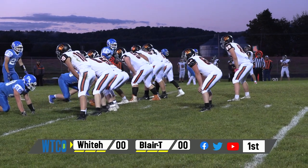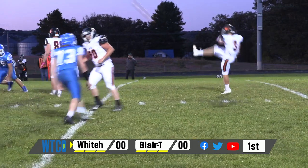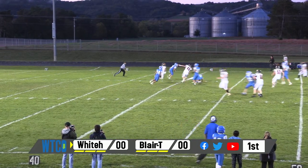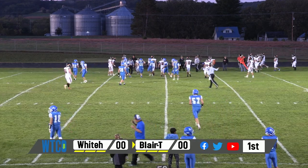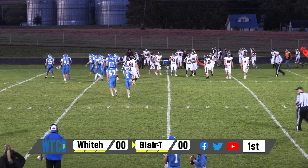Devin McEwen to punt for the Norse. He's going to get this one up. Again, it takes a bounce, and up with it is Coxling up the left side. And he has smacked it about the 47-yard line. So 5:59 remaining.